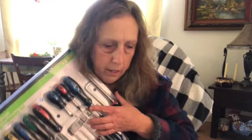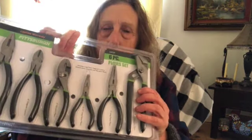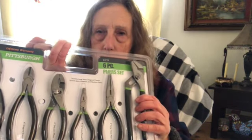I next went to Harbor Freight. I wanted some basic tools. I have some really basic tools, but I need to expand it a little bit more. So I got a couple basic stuff. I got a basic screwdriver set. I really was needing these screwdrivers with the longer screwdriver part. I have some short ones, and they were not cutting the mustard there. I also got a set of pliers. Needed pliers, and I've had to make do with all sorts of ridiculous things.